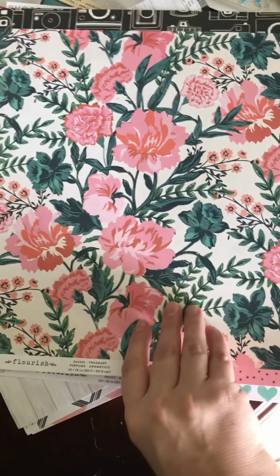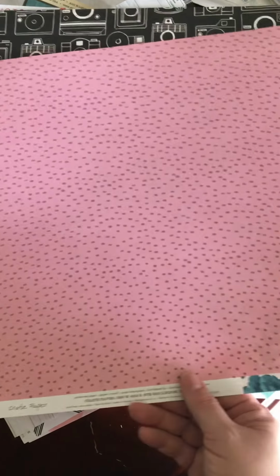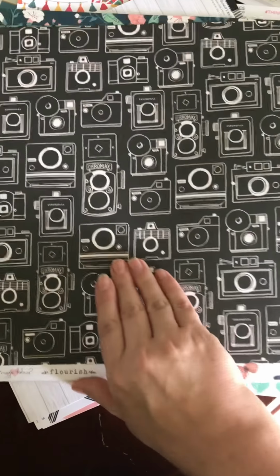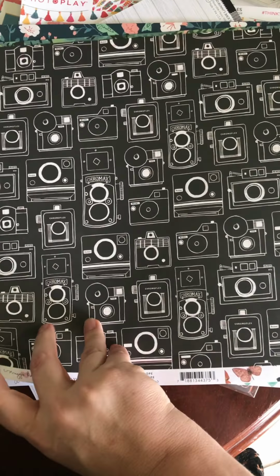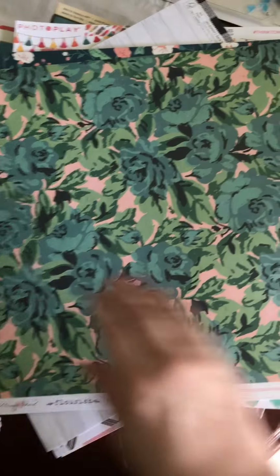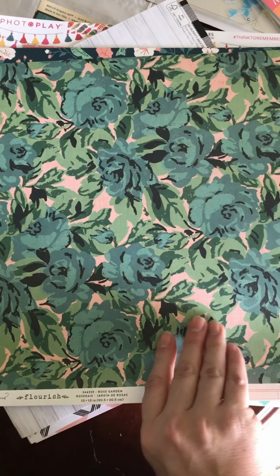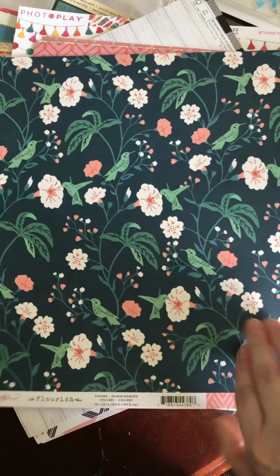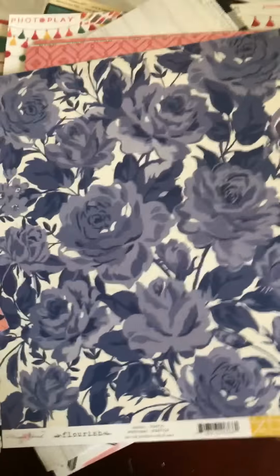I thought this floral was really pretty. I loved the smaller print on the back. Can't go wrong with black and white cameras. All of these are from Maggie Holmes Flourish design. More butterflies. Loving this blue and this green combination right now. And lined paper. I think this is a great botanical. Again with the pinks.